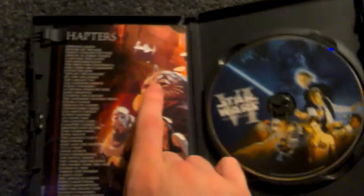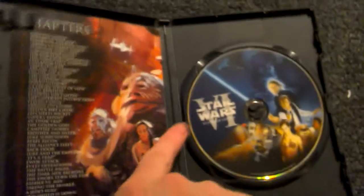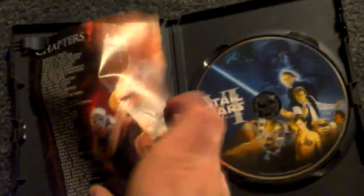There's Jabba the Hutt, Bib Fortuna, and I'm presuming that's Leia in her slave outfit. Other side shows the Battle of Endor. Obviously, those are X-Wings. And right there is 6 for episode 6.